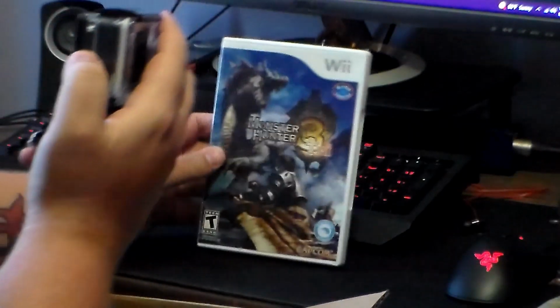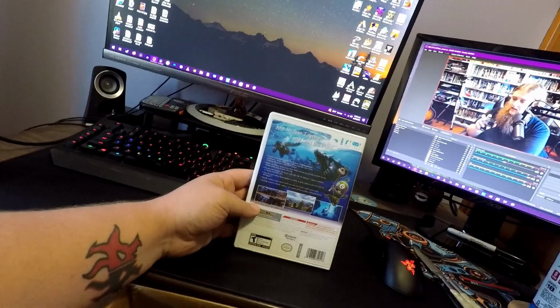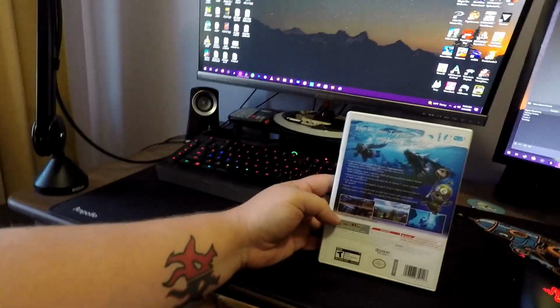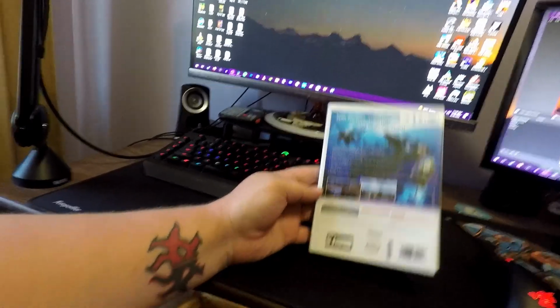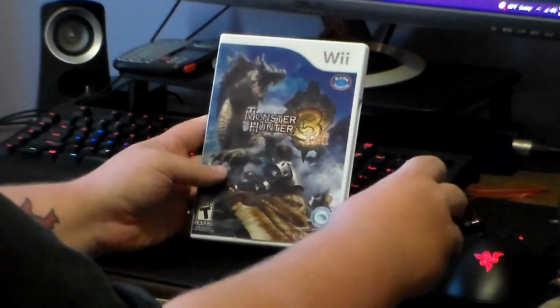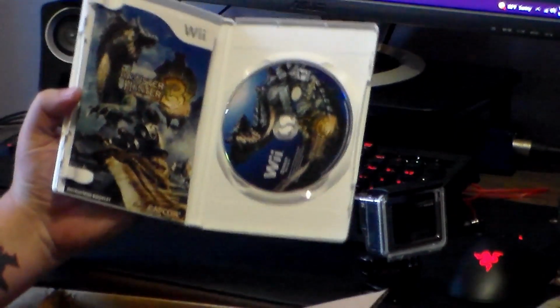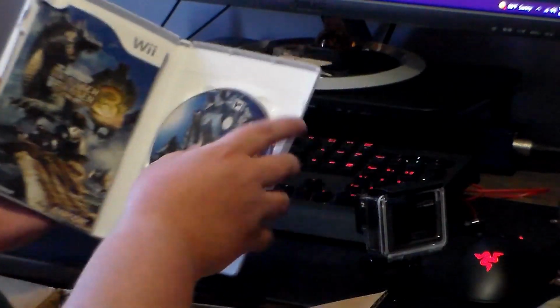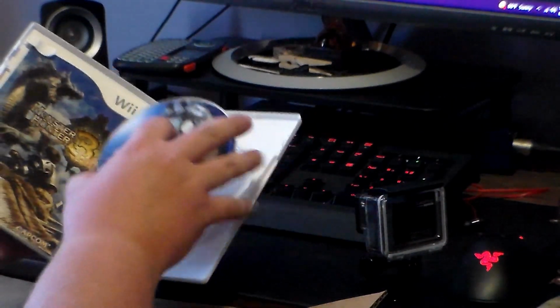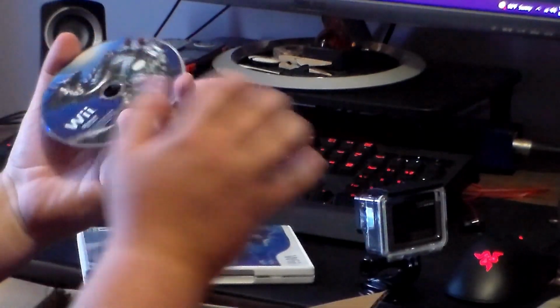Let's start with the Wii game. So I picked up Monster Hunter Tri for the Wii. This is actually the last game I needed to buy for the Wii before the last game I traded off. So I now have all the Wii games back in my collection that I used to have. So let's see. Manual and case. I like they give you the options to get the manual and case all together. Let's look at the disc though. Yeah, the disc looks fine.